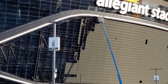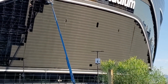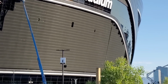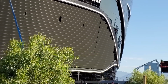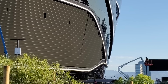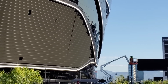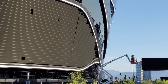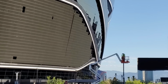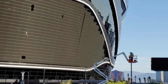Okay, if we look at the media mesh, you can see the right side, they got a lot of it done. When I was out here Thursday night, they didn't have any of that whole side. So if you look at it, I'm not sure though, you can see how it's separated a little bit on that side, that whole side going up. So I'm assuming somehow that whole thing will slide in.